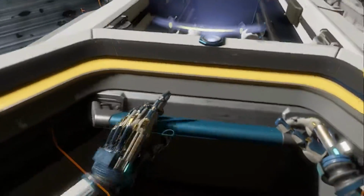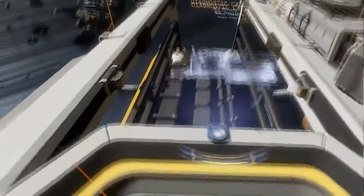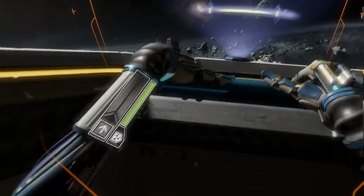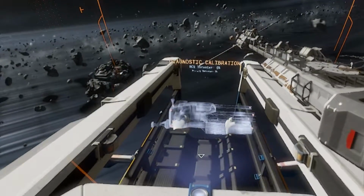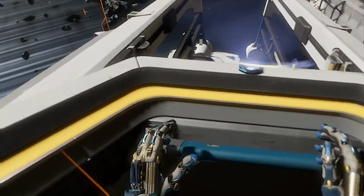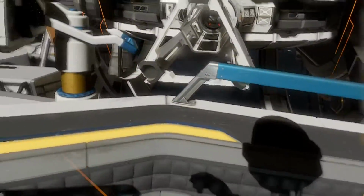Prep for RCS thruster calibration. Please hold on to the railing for the duration of the test flight. Initiating RCS thruster test. In 3, 2, 1. It's like a roller coaster.